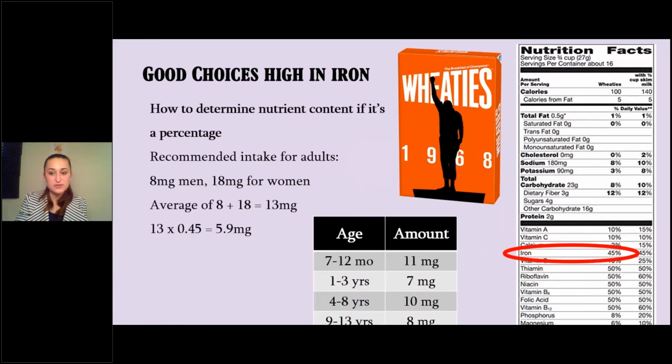So to put that into perspective, we know that the nutrition facts label are based on adult needs. So how much iron does a serving of Wheaties actually contain? And so I've taken the average adult recommendation for iron, and I've taken the average of both of those. So that's about like 13 milligrams. And I'm multiplying that by the percentage of iron Wheaties contain. So that's about 45%. So we're multiplying that average of 13 times 0.45. And so that means one serving of Wheaties has almost 6 milligrams of iron in it.